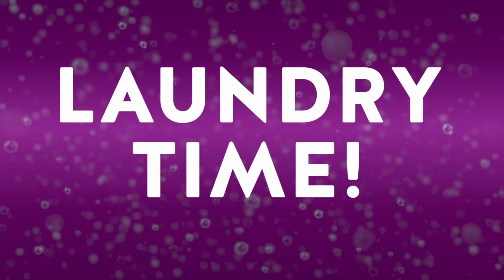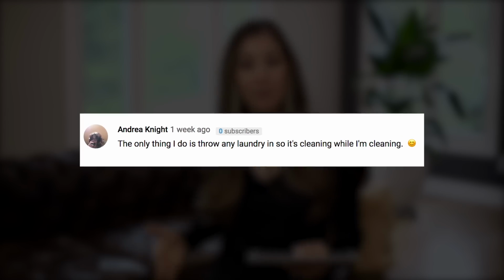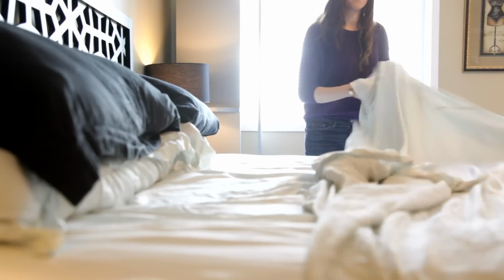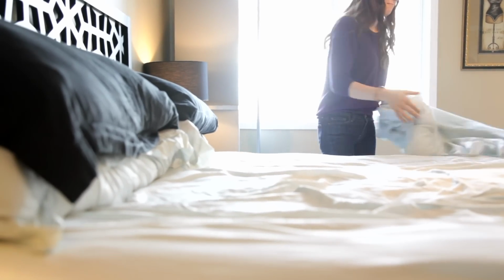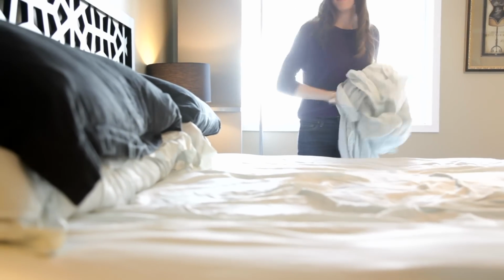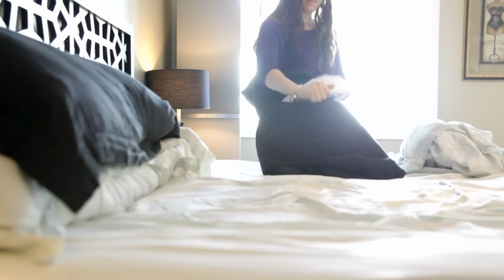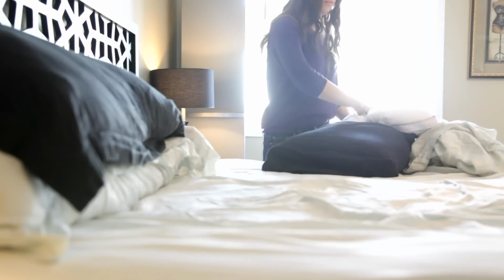The only thing I do is throw any laundry in so it's cleaning while I'm cleaning. And from somebody who has a professional cleaning background, I can tell you one of the first things a professional cleaner has to do when they get to a home is strip linens and throw them in the washing machine, because that is a long load. And we know we have a limited amount of time to get cleaning done and fresh sheets on the bed. So you are on the right track here.